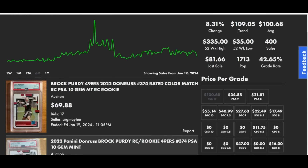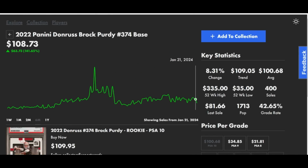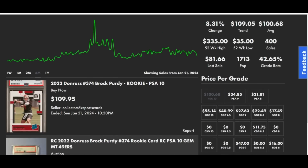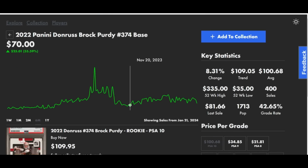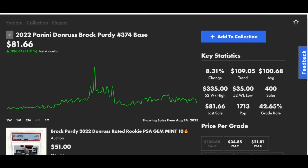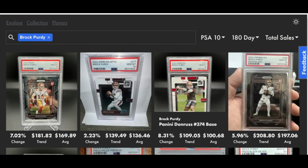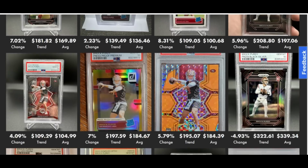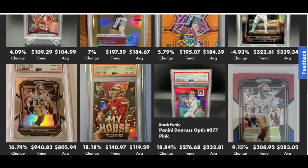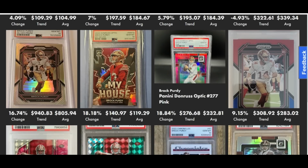I don't know if people don't have the trust in him. So let's look at some of these recent ones. $110 buy it now on that base Donruss PSA 10. Now we are higher, about twice as high as what we were before the season. So that's an important indicator. And then we're also seeing an incredible volume spike in the past 24 hours for Brock Purdy, which should continue to lead to further price increases throughout the week.